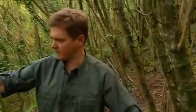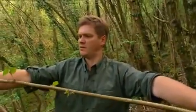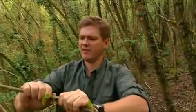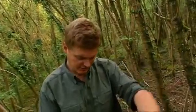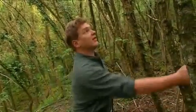And for the arrow shafts, hazel. What I'm looking for is a nice straight piece, roughly the right diameter to begin with. I'll just tear it off like that. This is how I've seen arrows collected in Africa. Just very simple, straightforward. Another nice one there.